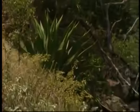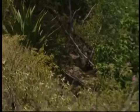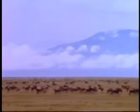Green plants take the light and convert it into food, providing the many animals of the world with the energy they need to grow.